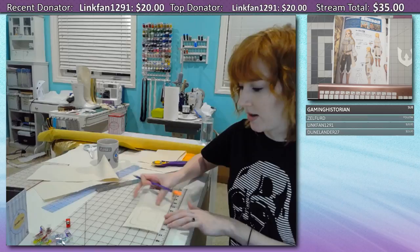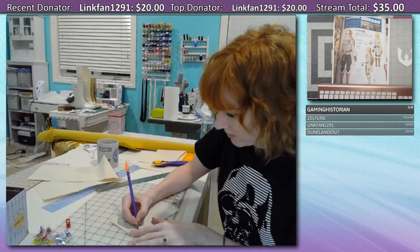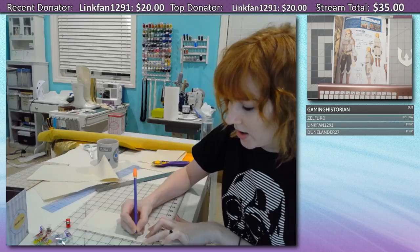Right now I'm just kind of sketching on some rounded corners. This is not super precise, but it's going to help us create the shape that we need. And then a corresponding outer corner. I'm just making the seam allowance kind of match the curve that I drew on there.